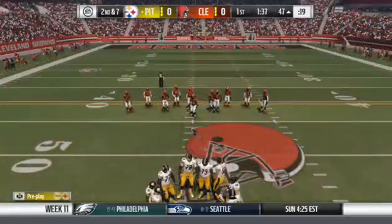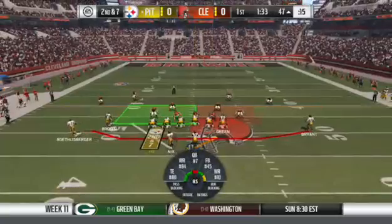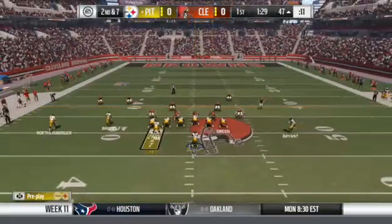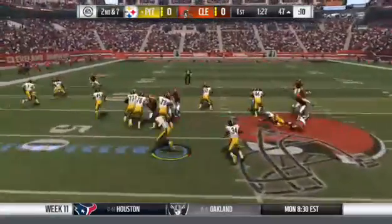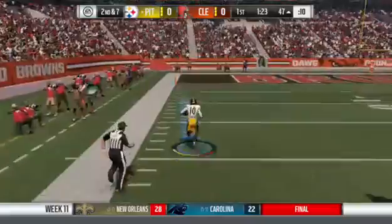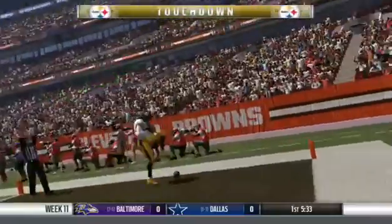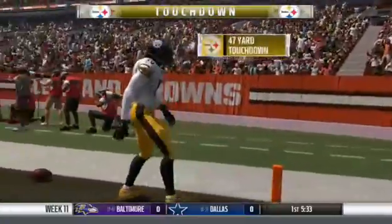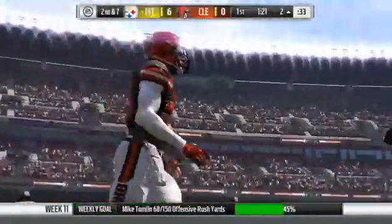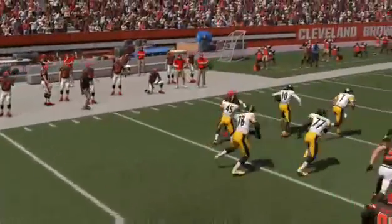It'll set up a 2nd and 7. See if they stay on the ground for 2nd down. They'll let their receiver run it out of the Wildcat. Room here to run. 20, 10, 5, and into the end zone. Touchdown, Pittsburgh. Martavis Bryant, his 4th touchdown on the year. And the Steelers have taken a first-quarter lead.